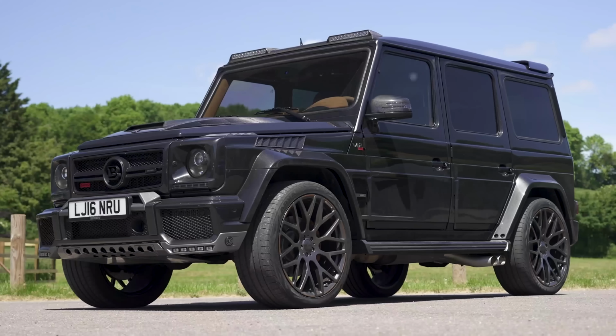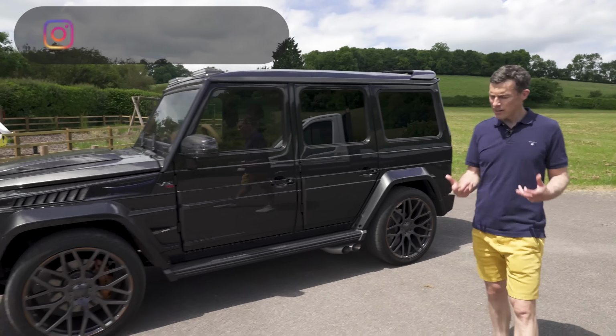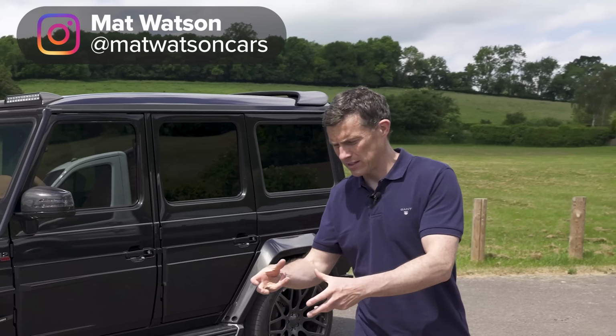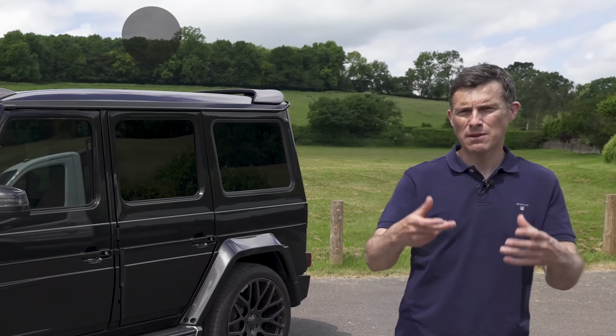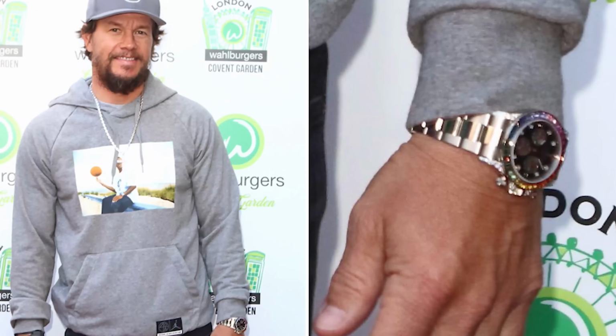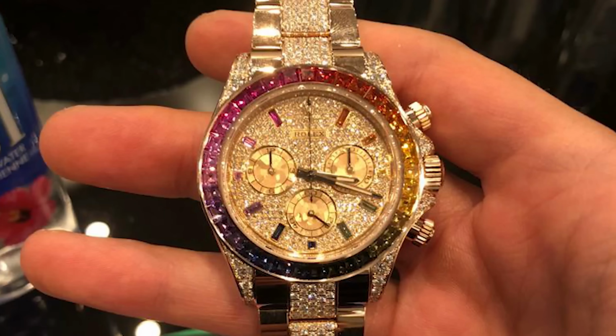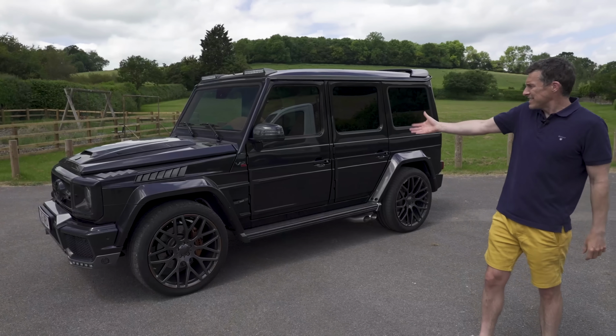This beast here is a Brabus G800 and it's a little bit like a rainbow Rolex Daytona. So that's a gold Rolex that has then been encrusted with gemstones and diamonds. Mark Wahlberg, John Mayer, and the actual owner of this car has one. In fact, here's a look at the owner's watch now. It's pretty special. Now this is the same kind of thing.